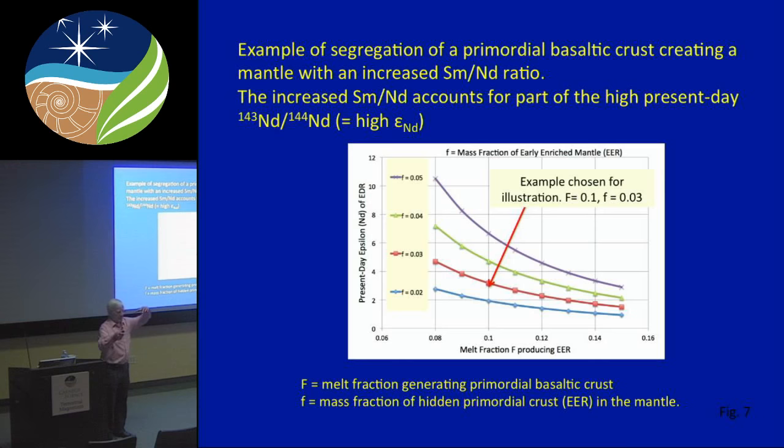So the example I have chosen is this. I'm melting the primordial mantle, big impact, total magma ocean, make a 10% melt of that, which would give you sort of a mid-ocean ridge-like basaltic melt. And then I don't segregate all that 10% melt, but I only take a small fraction of that, namely 3%. That's my small f of 3. So 3% of such a mantle is now either lost or permanently hidden in the lowermost mantle, LLSVP, maybe, okay? So that's my example. Melt fraction, 10%, segregated fraction, 3%.